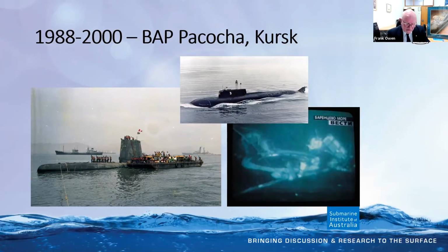And although the British mobilized their rescue system, the Russians refused to allow it to be launched. The only other rescue system that could have been deployed to the Barents Sea, Australia's Remora, was also ready for deployment, but the government decided not to offer assistance.